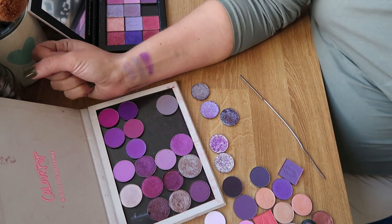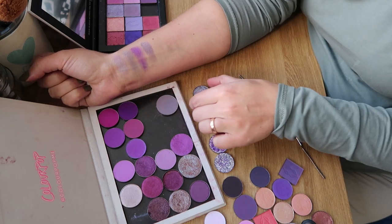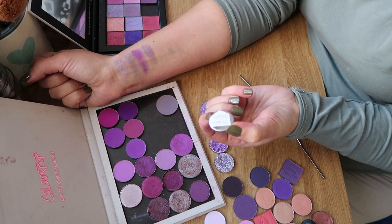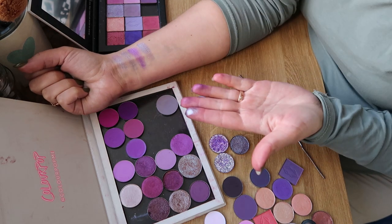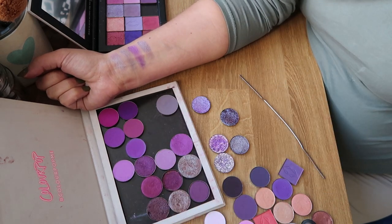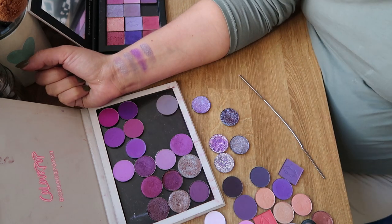And especially this one, I think it's called Lilac. Oh no, this is Petarda from the Glam Shop Remix Palette. Where is Lilac then? Probably still in my more neutral ones. I like this one better than this. So this one was Pillow Talk by Makeup Geek. It's gorgeous though. Like, it works really well still.